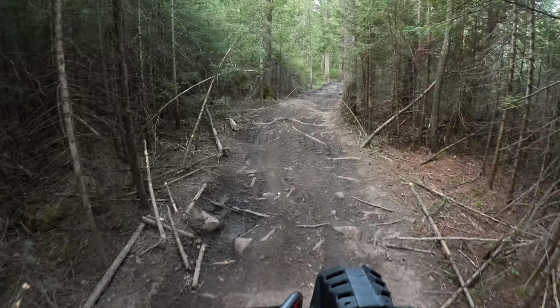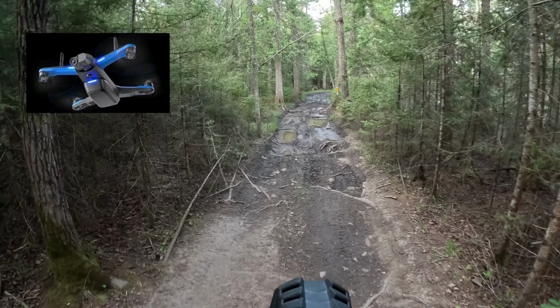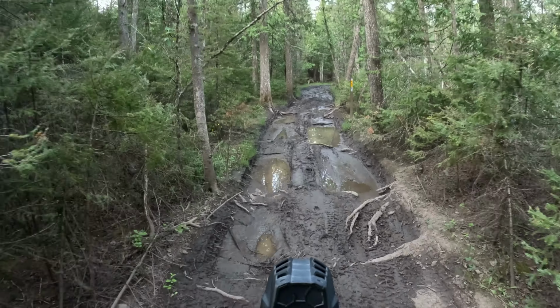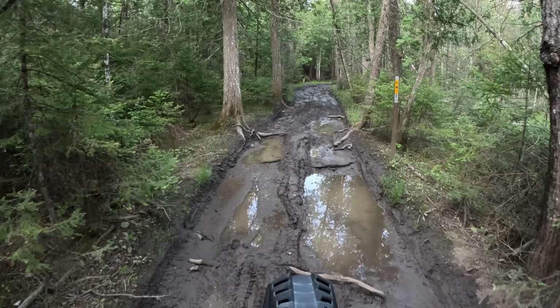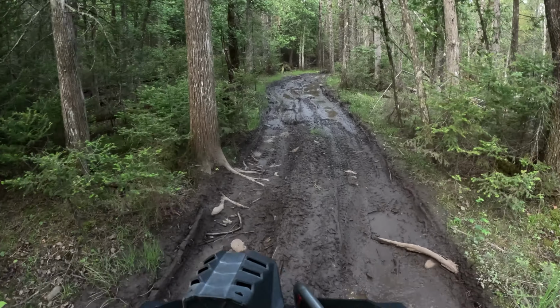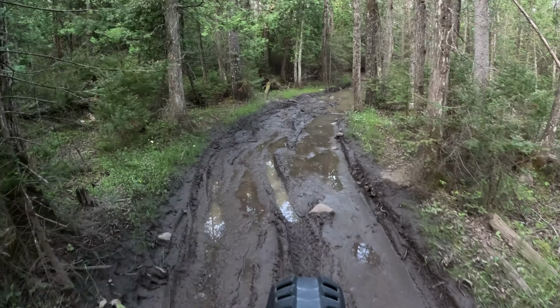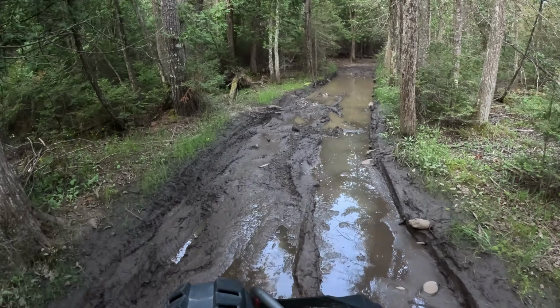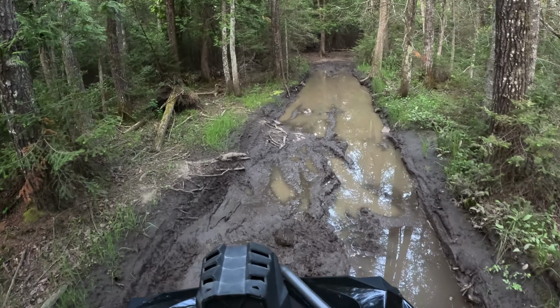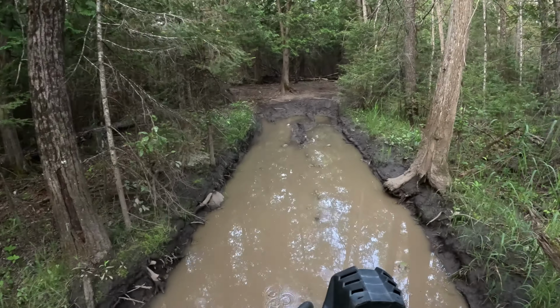Sliding around a little bit. But I brought the drone with me today too, so hopefully I can get a few drone shots, which is why I'm not just blasting myself with mud right now, because it's in my backpack. Still trying to figure out how I'm gonna carry that along with me and not destroy it while I'm going out on rides like this.